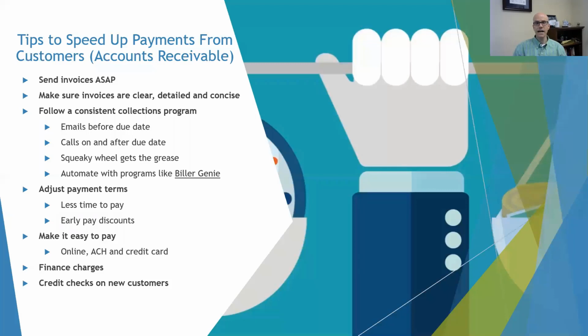If they're sending a check, put a footnote on it that says, please make checks payable to, put the name, and put the address. Because again, I see a lot of invoices with just your company name and address at the top, maybe a phone number, and then no payment instructions. Okay, do I make it out to this address? Do I mail it here? So again, make it clear.